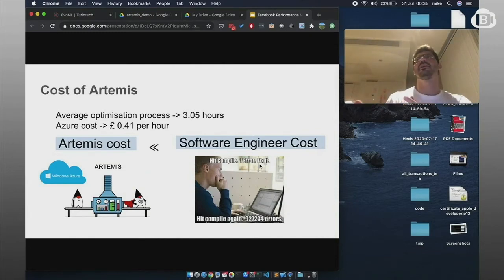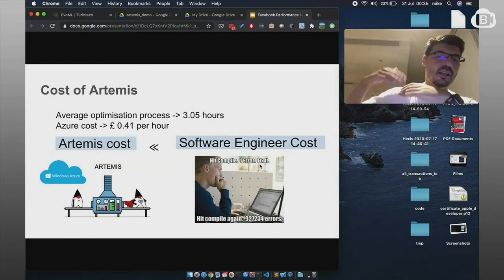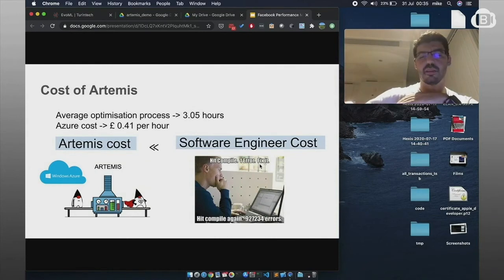But with Artemis, you don't need to run it on every pull request. Actually, you can run Artemis when you have quite a lot of changes in your code. So you can run Artemis every month or every week, depending on how fast people are making changes in it.